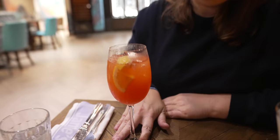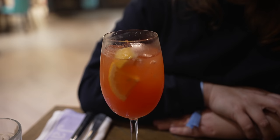It looks pretty. Wow, I do not recommend this. It's very, very bitter and sour. It must be an acquired taste. I'm sure if you've had Campari before, maybe you love it or you hate it. I don't know. It was my first time trying it. It tastes just like a very, very sour grapefruit.